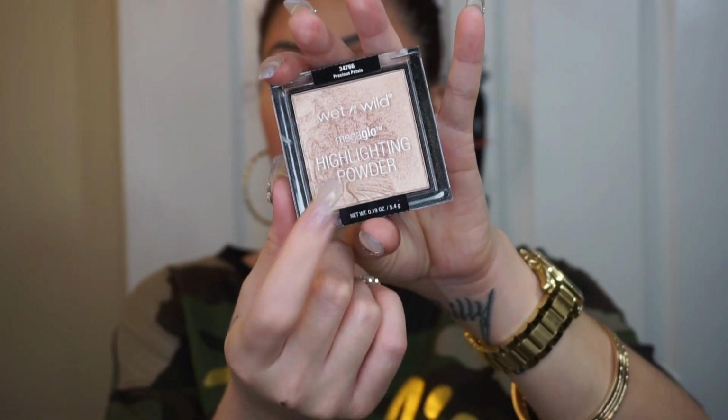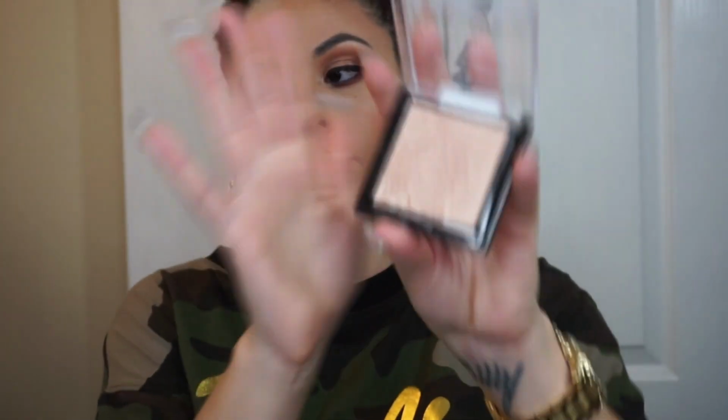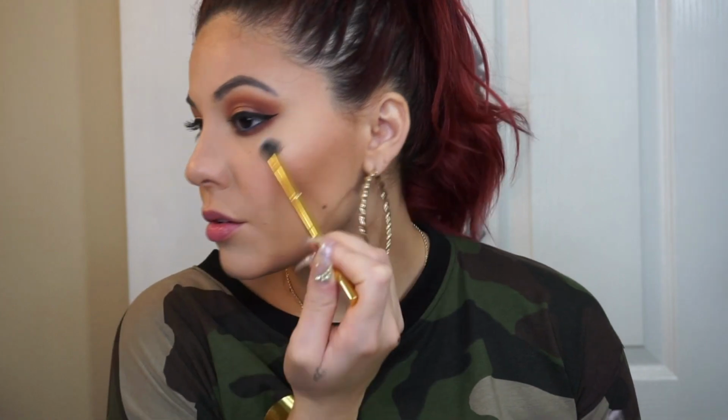To set the entire face, we're going to go in with this Morphe setting spray, and we're going to set the entire face. Now for highlight, we're going to go in with this Wet n Wild highlighter in Precious Petals. I love this highlighter. It's so affordable, creamy, and so blinding. Love it!